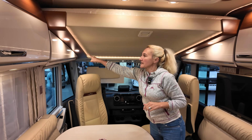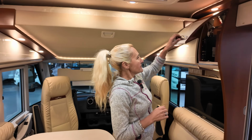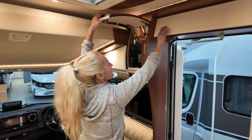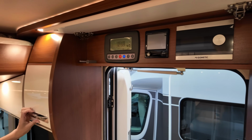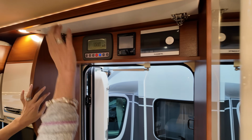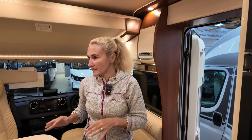There is, if you can see, it says push, some little storage compartments running underneath there as well. And then if I lift that up, you can see we've got the compartment here, and then coming along we have got all our controls. So within here we've got our controls for the motorhome itself, the heating system. All the controls here are going to be under there, and what I like is that when you're not using them, they're concealed, so they're not all on show for us.